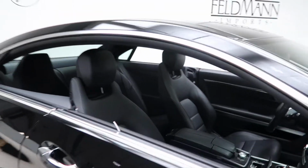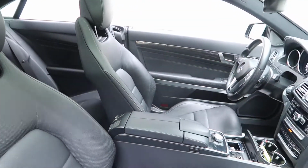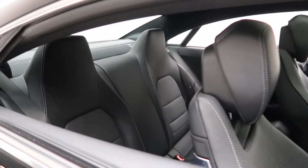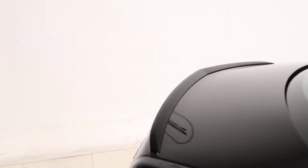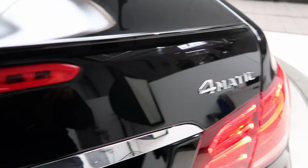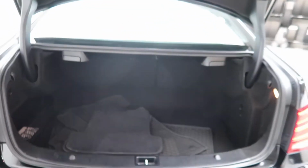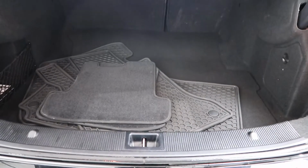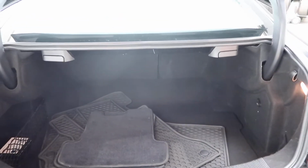On the inside we've got a black leather interior, panorama sunroof. Around back we've got a rear spoiler, our E350 4MATIC badging. Open up the tailgate, we've got a set of all-season and regular floor mats, fold down rear seats.